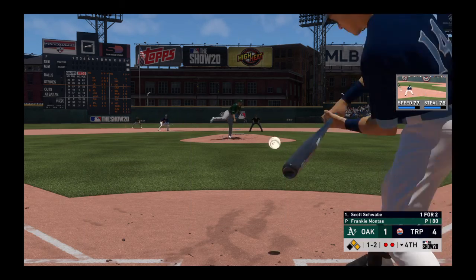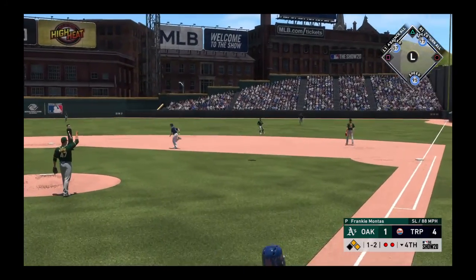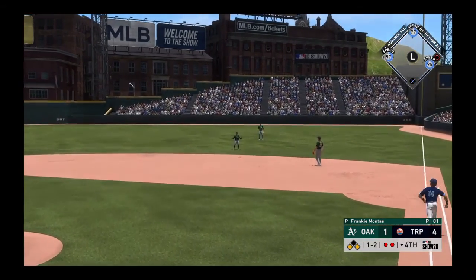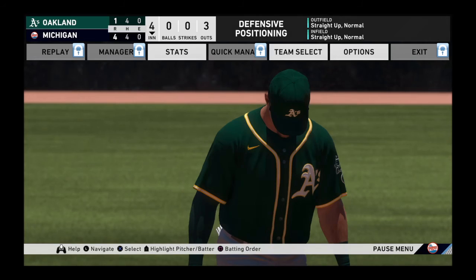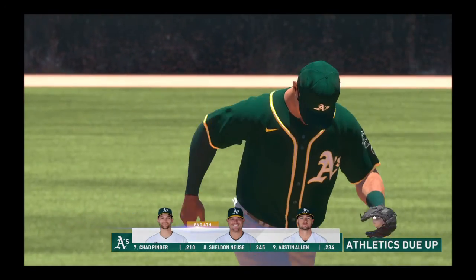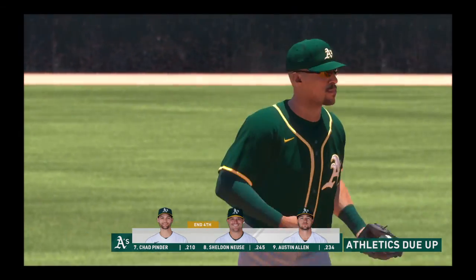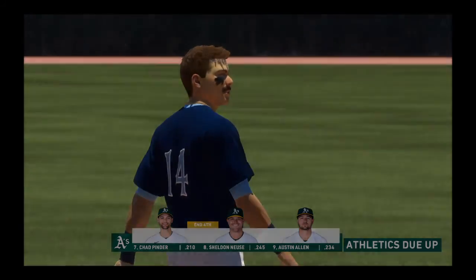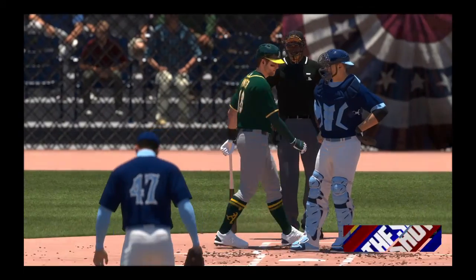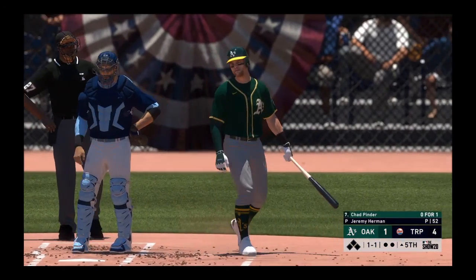Ready to deliver the 1-2. Popped him up. Kemp is there for it. He makes the play, and that'll end the inning. And that brings up Chad Pinder.